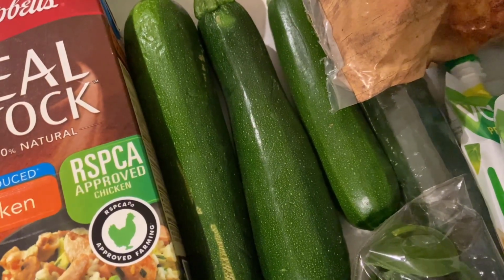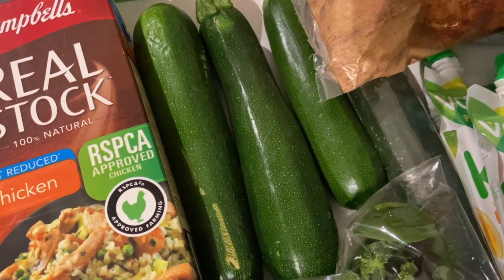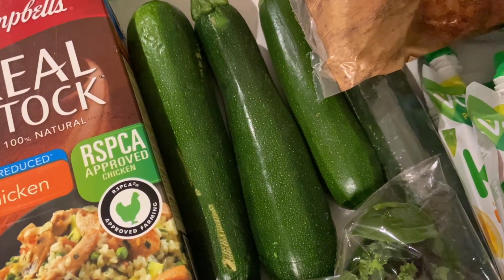I've grabbed 3 zucchinis this week. I just like to prep those up in the fridge so I can grab them and throw them on sheet pan veggie meals or anything that we need to add it to the side of during the week for our meal plan.